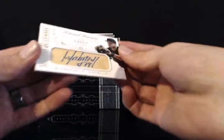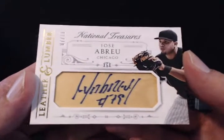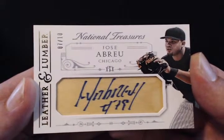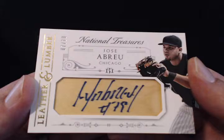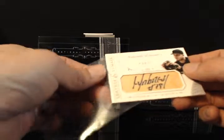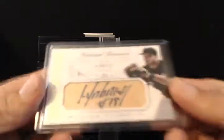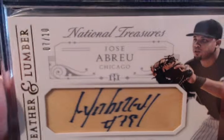Next up, Jose Abreu, Leather and Lumber for the White Sox. 7 of 10. Jose Abreu. That's going to Josie at 816. Nice hit, bro. It's a good looking card. Seven of 10. Really? That's it?